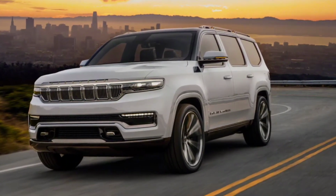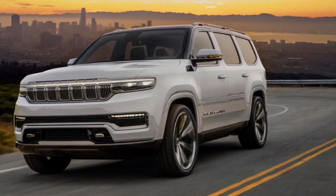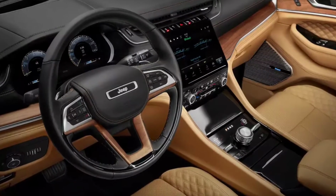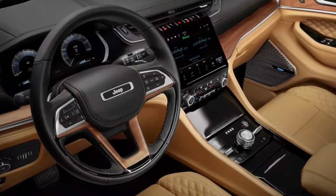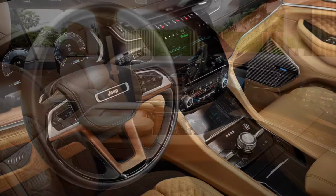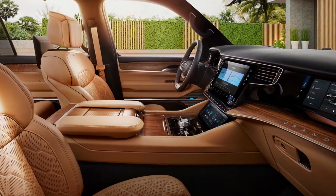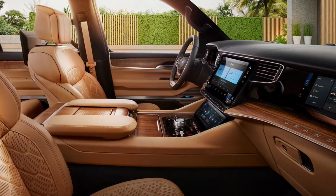Now, as far as the interior is concerned, I'm sure there's going to be a lot of different color combinations of which you can choose from, but the one I'm looking at has a beige or tan interior with a lot of wood trim, black accents across the dashboard, and the styling here is nothing like I've ever seen before, again, out of FCA or Stellantis. This is very high end here. I keep comparing this to Mercedes, and I feel like it's a very accurate comparison because this is that good.